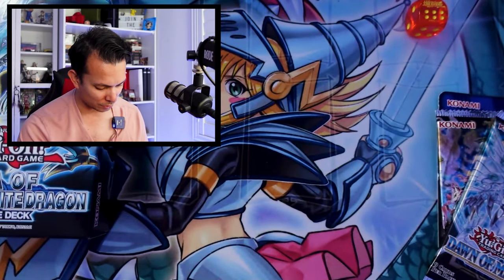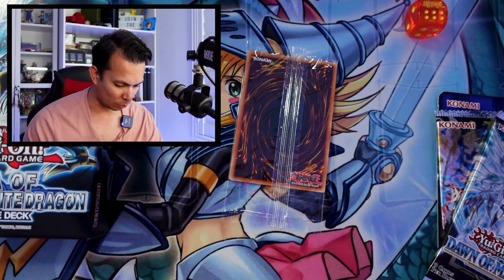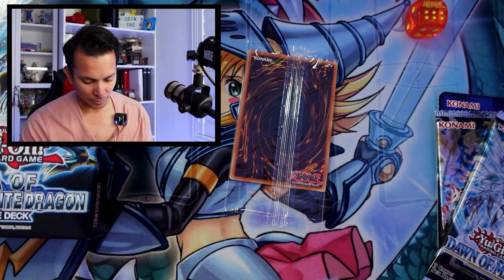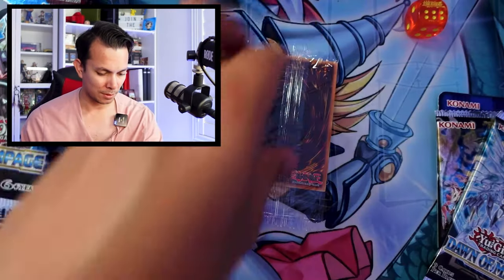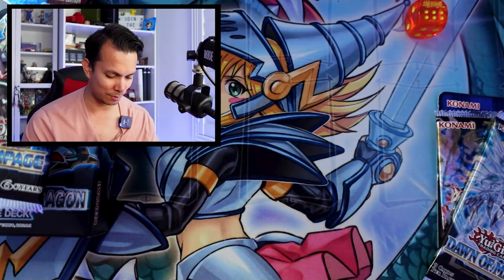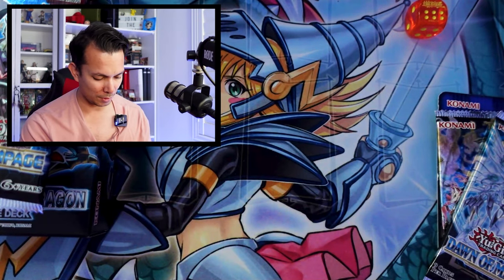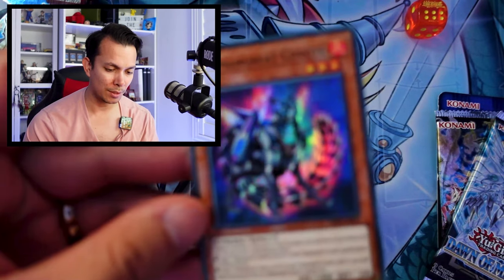Okay, let's check it out. Well, I thought it comes with 2 promos, but it looks like it's only 1. Unless there's 2 inside. All right, so packs are not first editions as expected. All right, promo card is... Okay, there's 2 cards in here. Okay. Go open it. All right, the first one is the Settlement Grade Coyote.